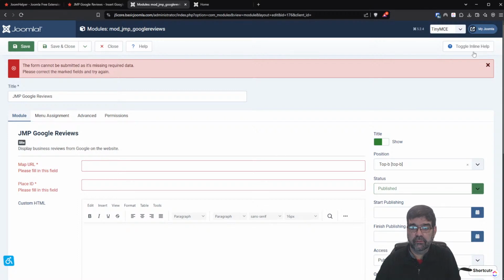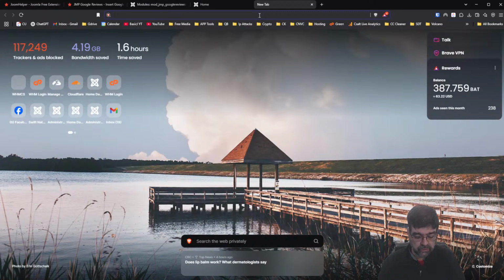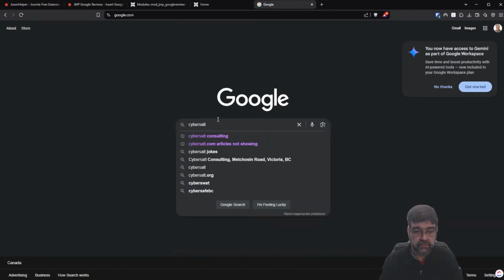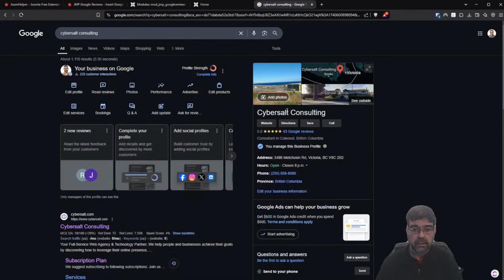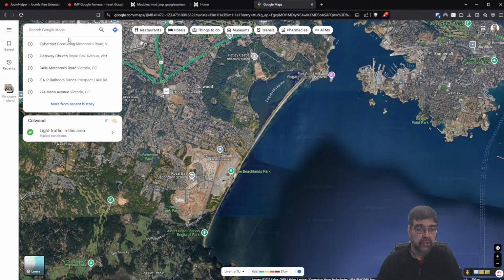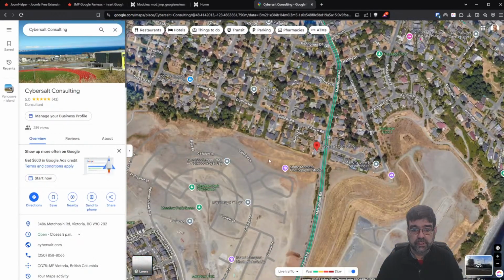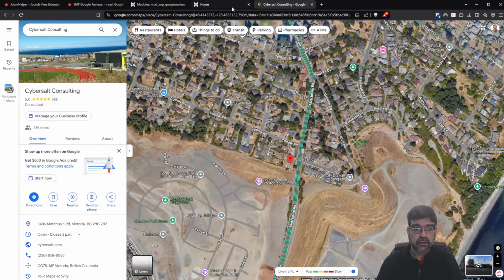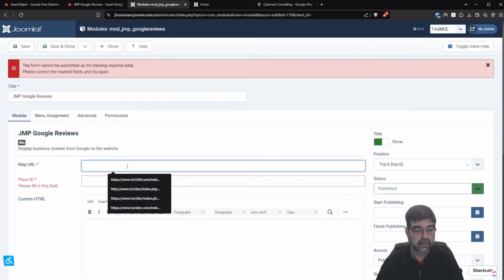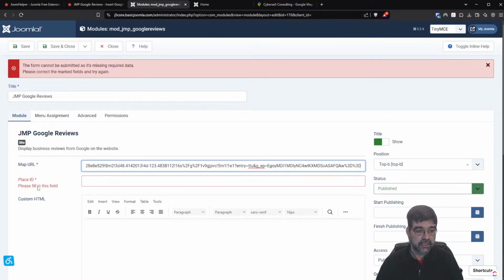Okay. Now let's use toggle inline help. Map URL. Okay, so let's go to google.com. Cybersalt Consulting. Oh, let's go Google Maps. Let's do this. Yeah. Just because I'm using Brave. Going to go to CyberSalt Consulting, which I'll zoom in on here. So I'm going to say that the link to this map is probably that up there. Control V. Place the ID field in this.